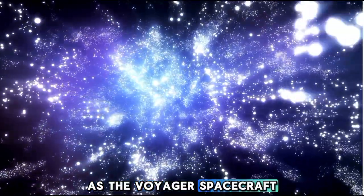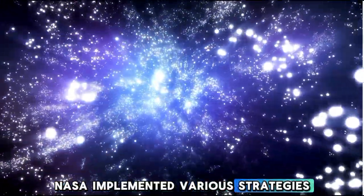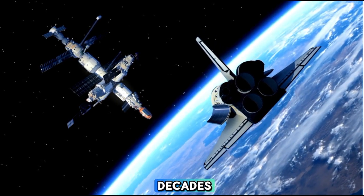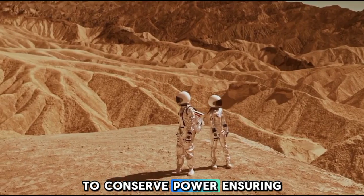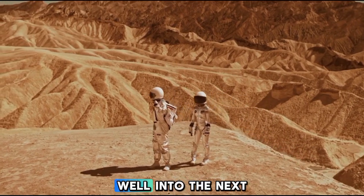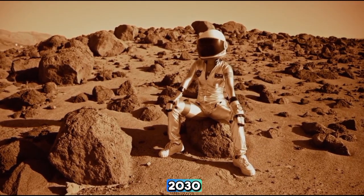As the Voyager spacecraft continued their missions, NASA implemented various strategies to extend their operational lifespans. Over the past few decades, certain instruments and heaters have been deactivated to conserve power, ensuring that these resilient explorers can continue their work well into the next decade. The projected mission end date is set for 2030.